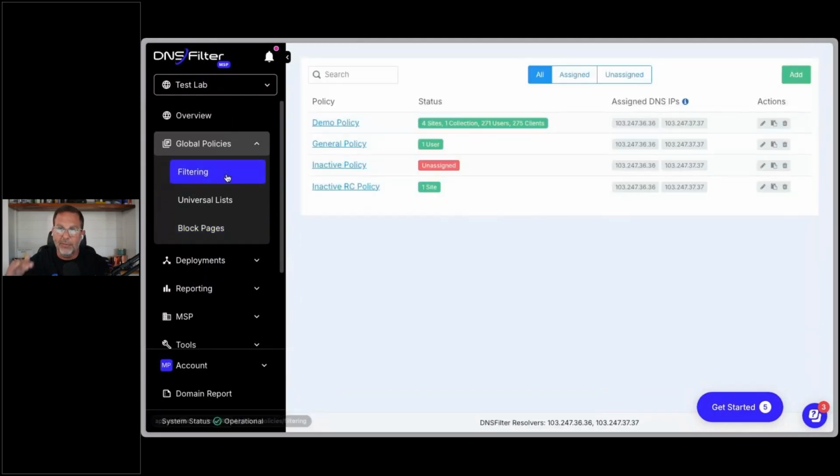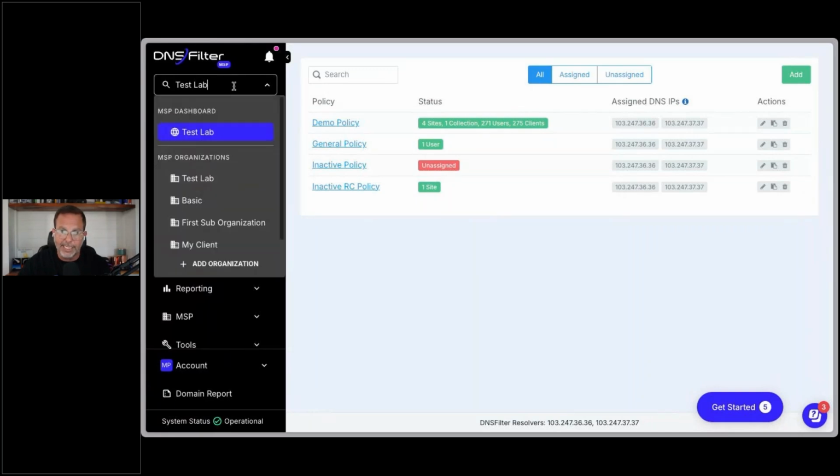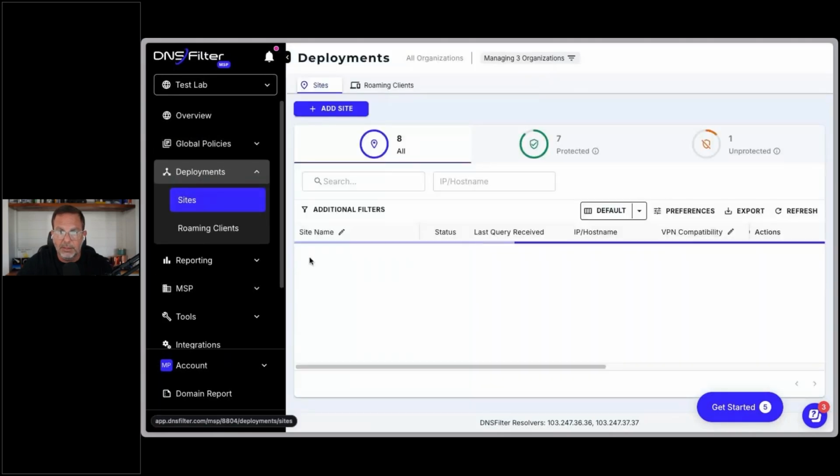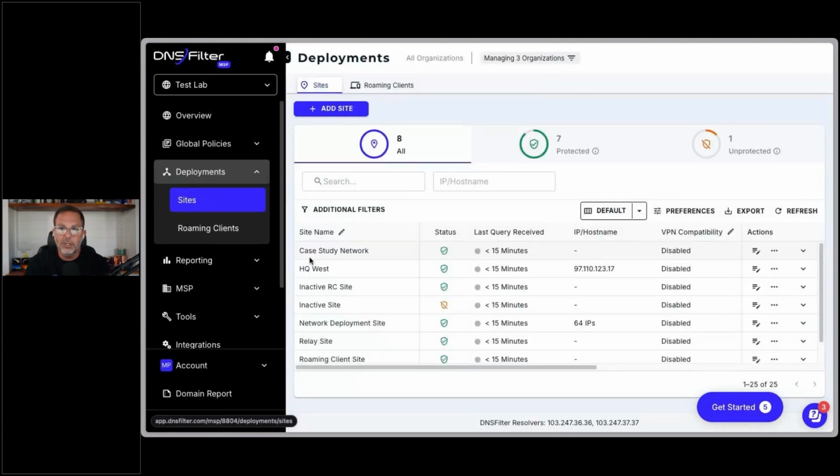And I wanted to point out there's a bunch of policies here, and these are all global, meaning they're available in all of your sub organizations. So these are all of these sub organizations. These will be your clients. You can create policies that are unique to a client if you wish, or you can just create policies at a global level and deploy them on specific clients. So I'm going to show you two things in the deployment section.